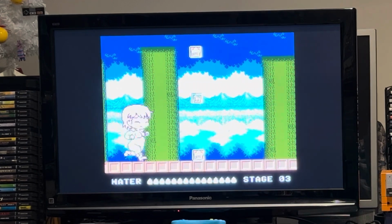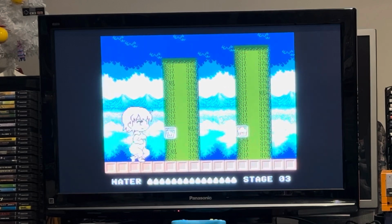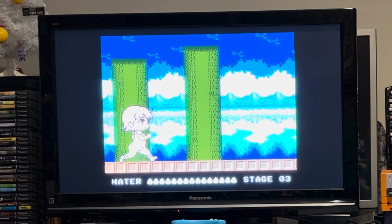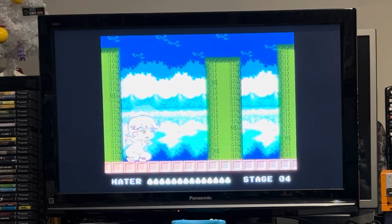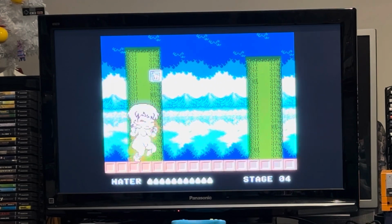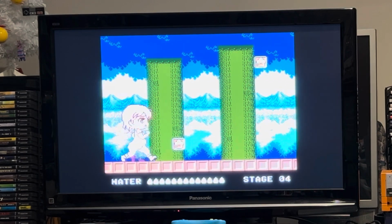And they'll work on an emulator and they'll work in an EverDrive N8 Pro or any sort of NES flash cart for the most part. I imagine there are a few that might not be compatible with the mapper, so your mileage may vary, but I didn't have any problems running this game, no pun intended.